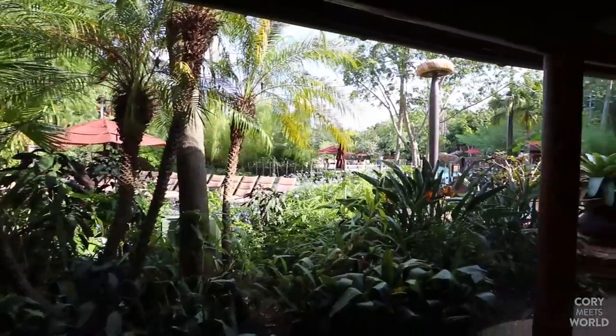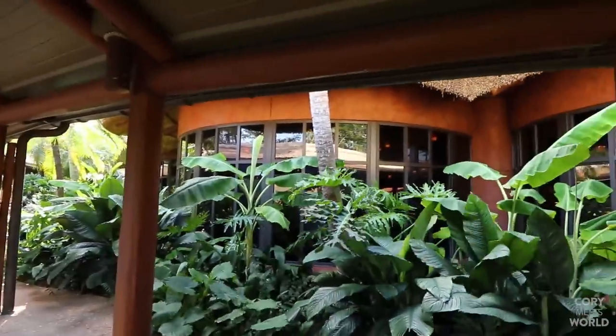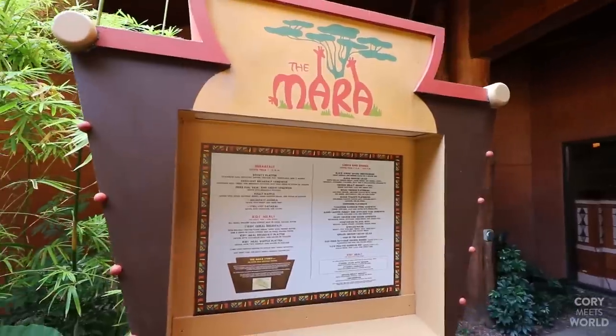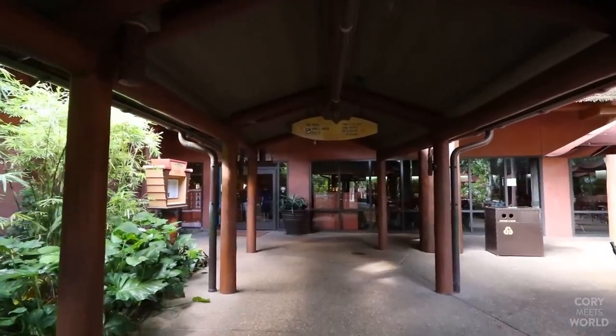So we've now made a complete loop around the pool. If we look over here, this is where we came from originally, out of where Boma and Jiko is. This is actually the windows looking into Boma right here. And as we continue around over here at the end of the walkway, this is the Marah. And this is the quick service restaurant located here at Animal Kingdom Lodge. Let's go check it out and see what all they have to offer.